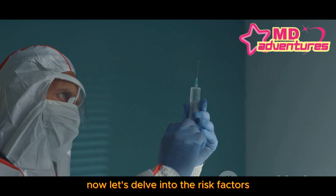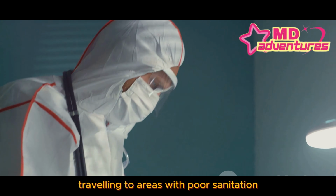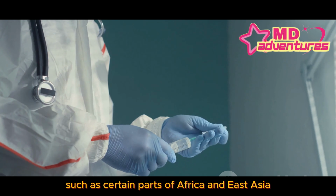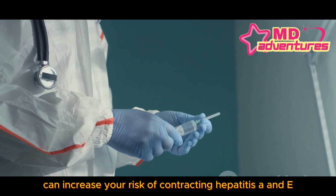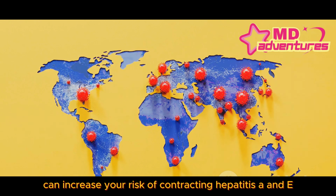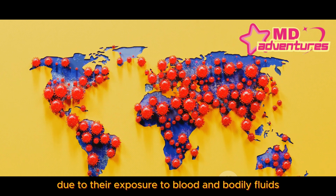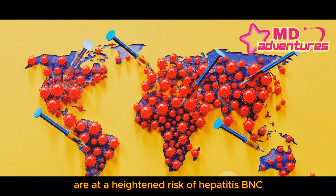Now, let's delve into the risk factors. Traveling to areas with poor sanitation and high hepatitis prevalence, such as certain parts of Africa and East Asia, can increase your risk of contracting hepatitis A and E. Healthcare workers, due to their exposure to blood and bodily fluids, are at a heightened risk of hepatitis B and C.